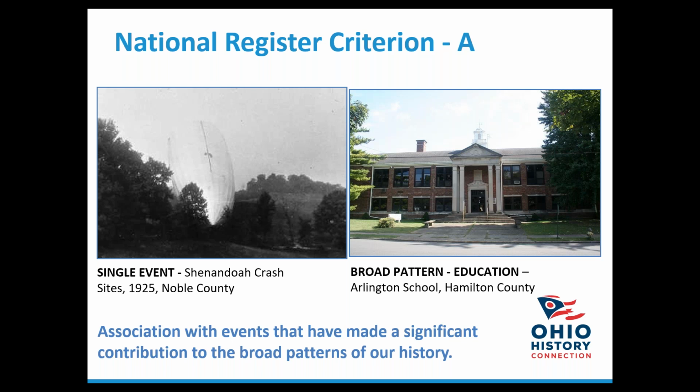As mentioned in the previous slide, properties need to meet one or more of the 4 criteria, and we keep it pretty simple. It's A, B, C, or D. First off, A, properties nominated under criterion A are associated with events that have made a significant contribution to the broad patterns of our history. So I have 2 examples here. First is the Shenandoah crash that happened in 1925. The Shenandoah was the first rigid airship built in the US in 1923, I believe. It crashed from a thunderstorm during a Midwestern tour, and the crash had a pretty significant impact on the later development of the Navy's airship program and actually brought about technological changes in airship design to prevent crashes like this from happening again. And additionally, it was noted as the most important event in Noble County.